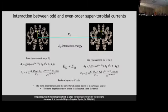So there's an apparent violation of the action-reaction equality, which has been addressed in very high detail by Afanasyev in his paper in 2001, and he has shown the energy of interaction of two toroidal currents of different order is actually in a way violating the third Newtonian law.